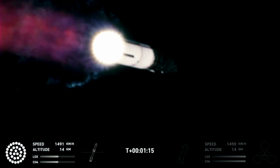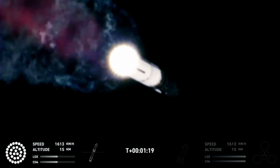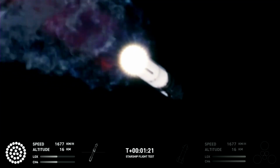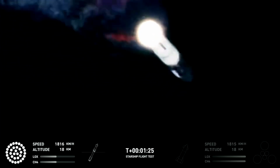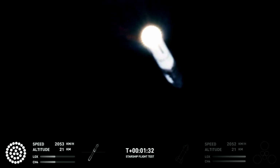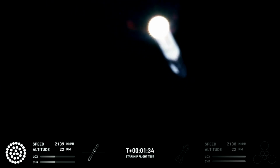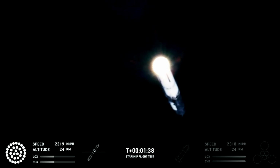Tells us Starship is through the period of greatest stress on the way to space. Now the next major event is hot staging in just over 90 seconds from now. To get ready, the booster will shut down all but three of the Raptor engines. Clamps holding the two stages together will release, and the Starship's second stage will ignite its engines. Starship will then separate from the Super Heavy booster and head to space.